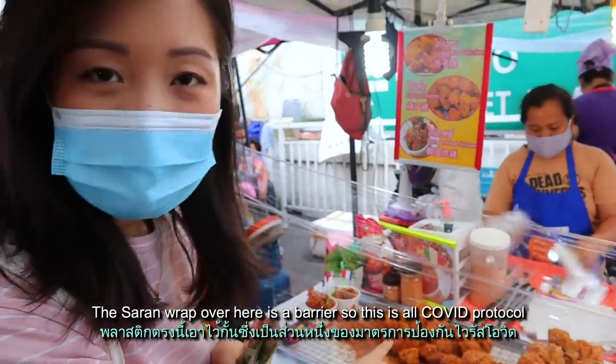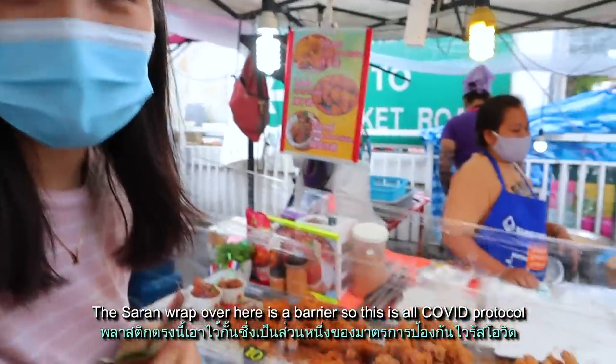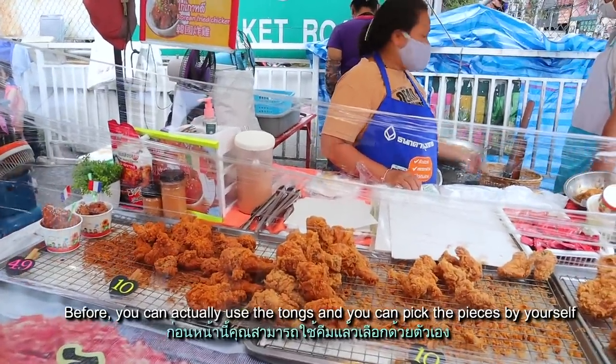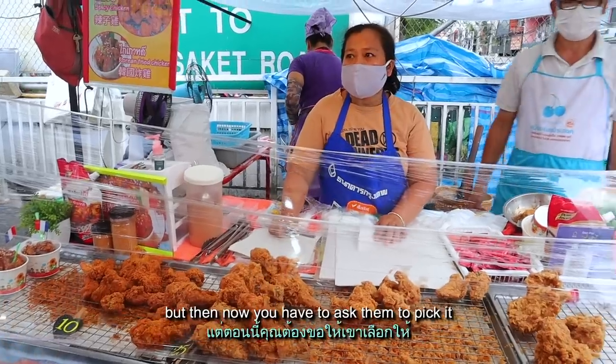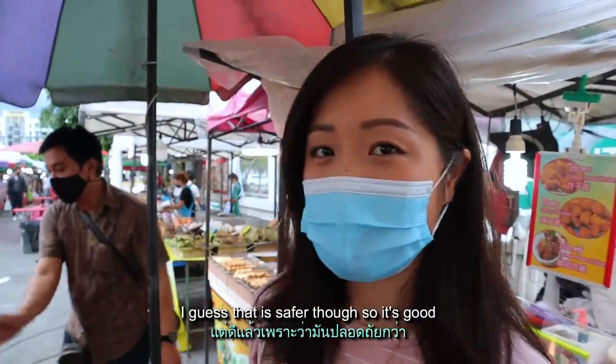The saran wrap over here is just to be a barrier. So this is all COVID protocols here. Before, you could use the tongs and pick the pieces by yourself, but now you have to ask them to pick it. I guess that is safer though, so it's good.